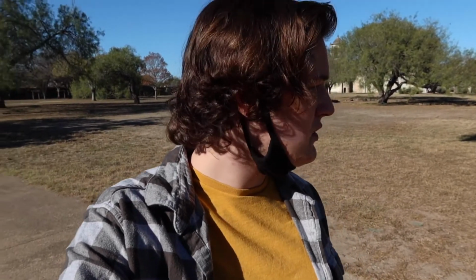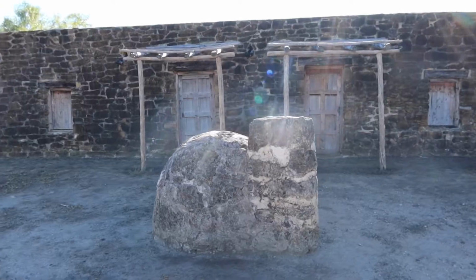Alright, so we're inside the gate now and we've got this massive courtyard behind me that's all walled in, and I think the chapel is right over there behind me, like about 100 yards off. And so I think we're gonna walk around this courtyard first, and then we'll go check out the chapel, see what there is to see.